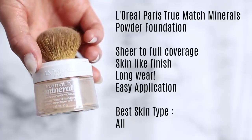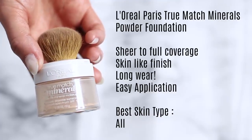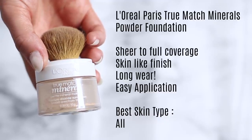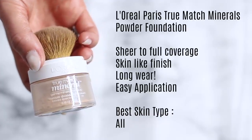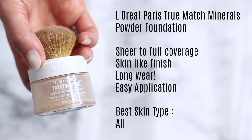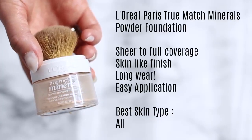Basically what the True Match does is it creates a gorgeous, beautiful finish. It's going to set your makeup while adding some coverage, and it's a sheer to full coverage. You can use this by itself, or you can apply it over the top of a liquid for maximum coverage. It looks like you have nothing on your skin because it sets everything in place, but it's not too mattifying. It's extremely long wear. If you find that your makeup disappears on your nose, particularly in the winter or the summer, you will not have a problem with this.